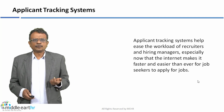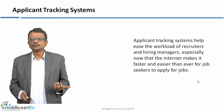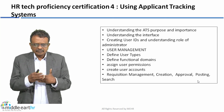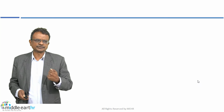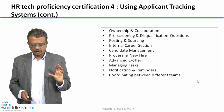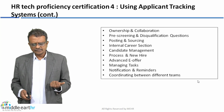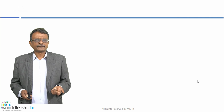Now besides that, of course, one of the software which today is becoming common is applicant tracking systems, which the recruitment team are using. We will teach you one of the applicant tracking systems, how to create user IDs, how to create user types, how to create requisitions, how to approve your requisitions, how to track your requisitions, how to create postings, how to look at internal career for people, how to process your candidates, how to do new hires, etc. So ATS makes your job very easy and makes you highly productive if you are a recruiter.